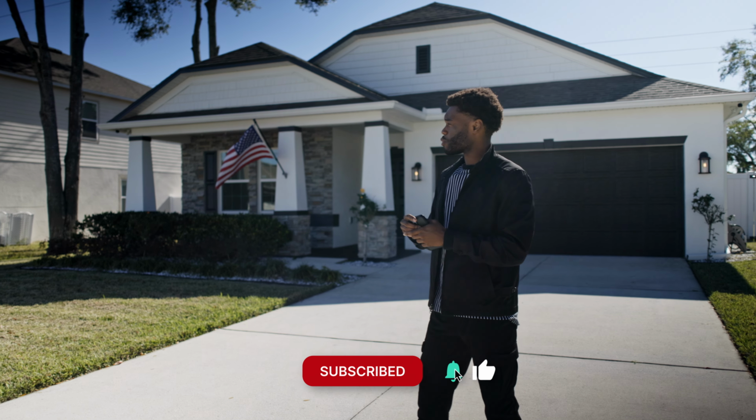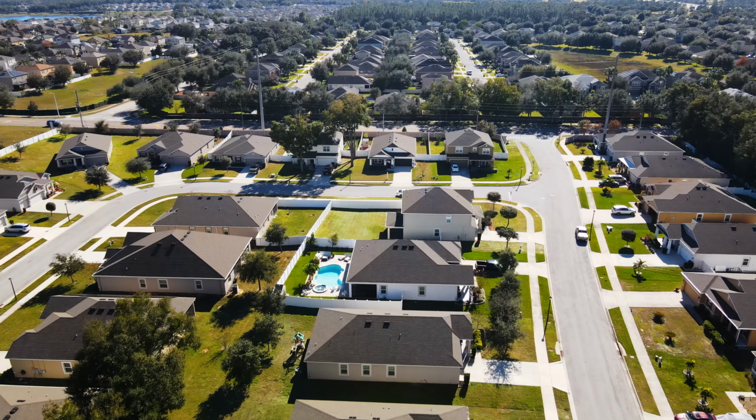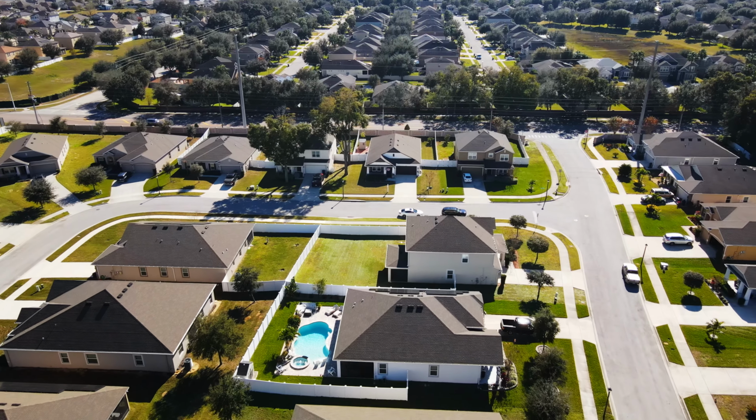I'm really excited to show you what you can get in the 400,000s here in Apopka, Florida. So in this home, we're at a Maronda inspired community. There are about 80 homes here in the area.